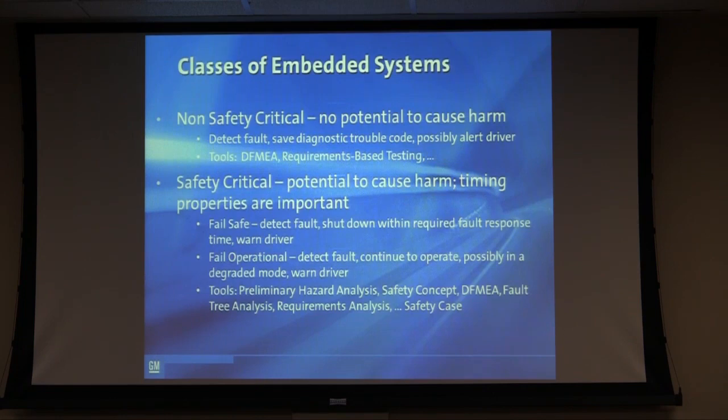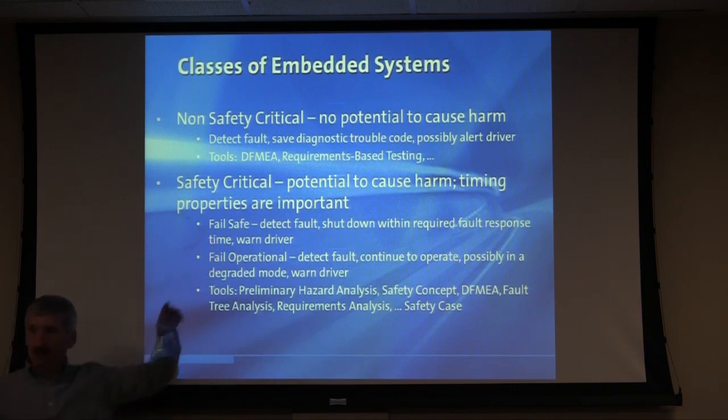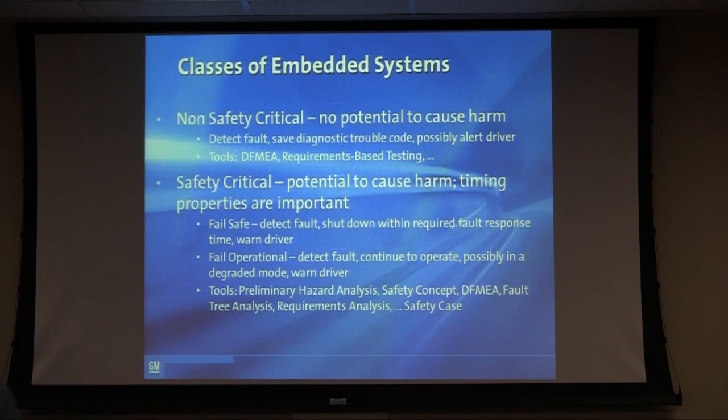We have non-safety-critical and safety-critical systems. For non-safety-critical, we're typically always doing a failure modes and effects analysis, at least. I mean, we want to have good product quality in general, whether it's a safety-critical system or not. But if it's a safety-critical system, then there's a whole bunch of other things that get layered on top that we do to try to ensure the integrity of those products.